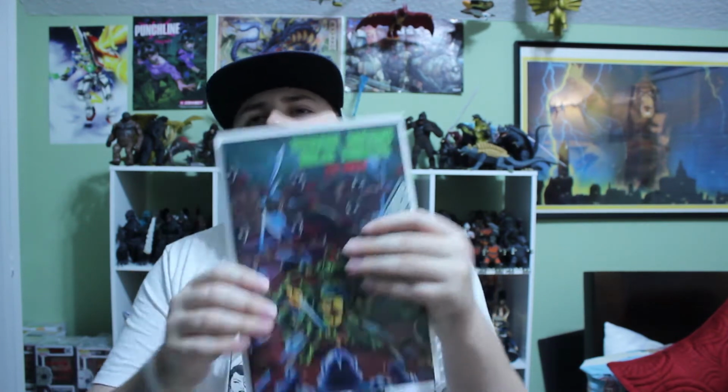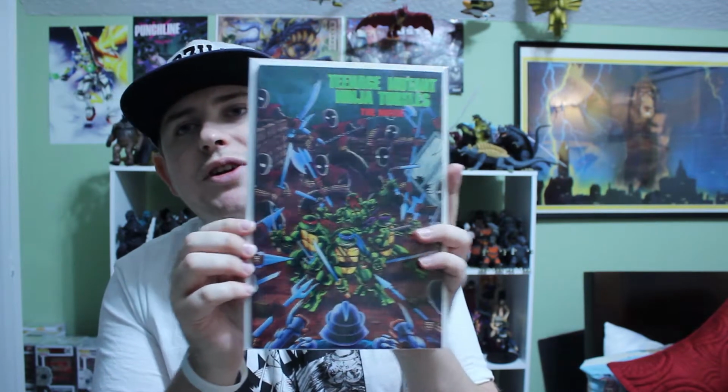But it's really cool to see kind of hard copies at the time, like trade paperbacks, which is really, really cool. I actually think it's a one-shot. I don't know. I think this is actually a trade paperback. I really love the art of it, though. It looks very much like the Teenage Mutant Ninja Turtles series back in the day.